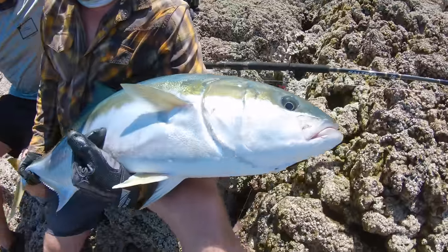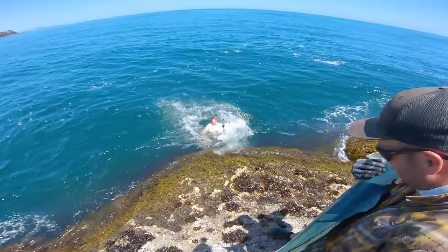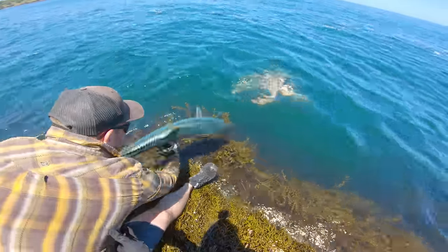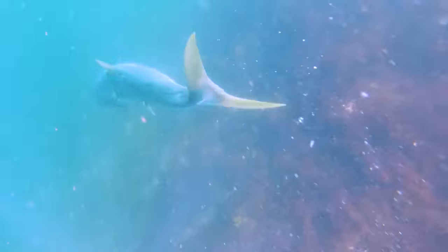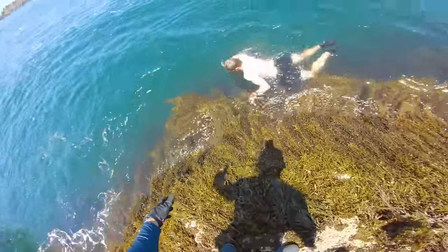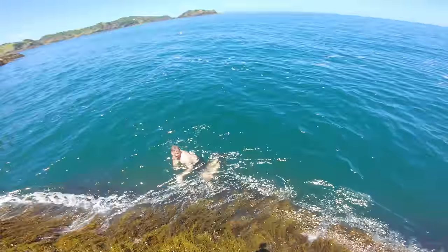Should we throw him back in? I'll jump in the water, eh? You going in? Yep. He's ready to go. Oh, he's alright. Sorry mate, got tangled in the way. That was quite good actually. Where you going? Around the corner? It's quite nice in there, bro. Oh, look at the size of that shark down there though.